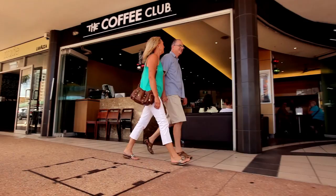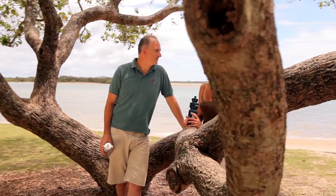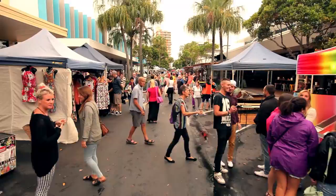The retreat is just metres away from Cotton Tree's cafe culture and beachy boutiques, and an easy stroll to Maroochydore Beach or the calmer waters of the Maroochy River. So when you go out to play or dine, leave your car at home and enjoy a more active lifestyle. Because everything from quiet and relaxing to upbeat and exciting is so close.